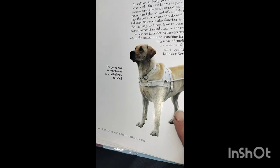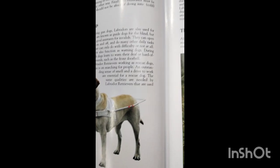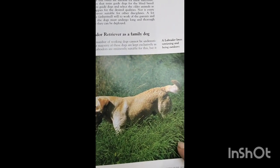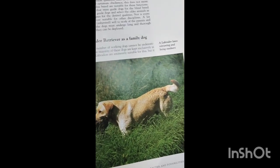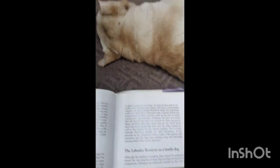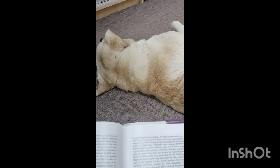So this is a young bitch which is trained as a guide dog for a blind person. And this here is a Labrador that loves retrieving and being outdoors. Don't you just love being outside? Yeah, you do. You love being outside.